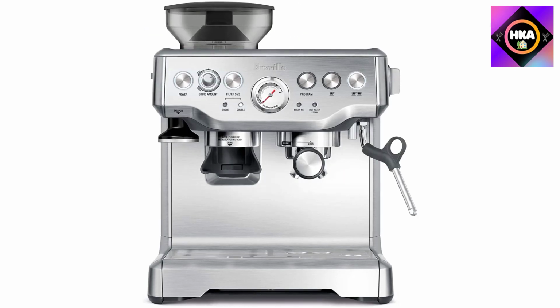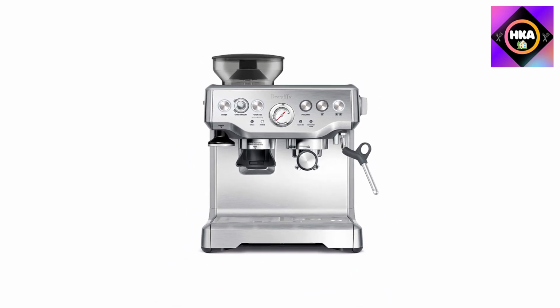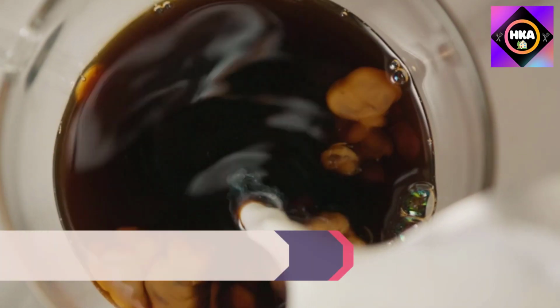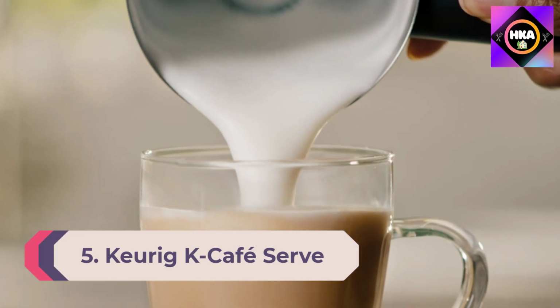Our reviewer had effusive praise for the Barista Express overall, however, saying it consistently delivers excellent espresso. Number 5. Keurig K-Cafe Serve K-Cup Coffee Maker.